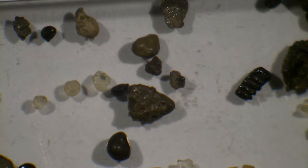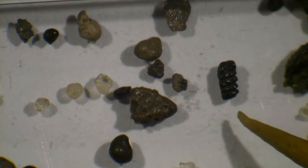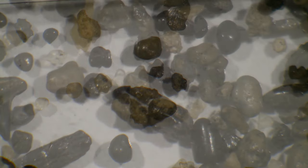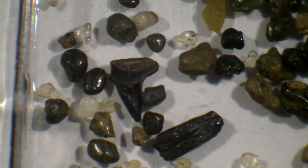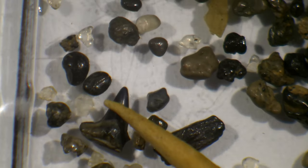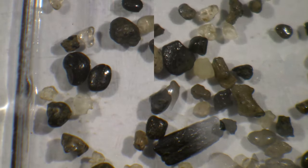And what else? Right next to it, just about, there's a ray pavement tooth. And you can see the little ridges there that form the root. And on the other side, it's just flat. Okay, continue some more. There's a shark tooth. And you can see the nutrient groove right in the middle of the root. That's a pretty big tooth. Oh, we got it.